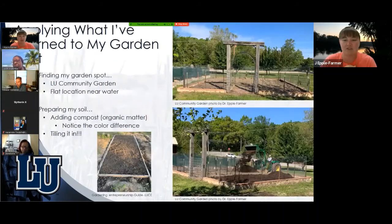I'll go back to this picture of the community garden. We have fenced in all the way around. We even have some netting, and the groundhogs have figured out that they can headbutt that netting and get through.